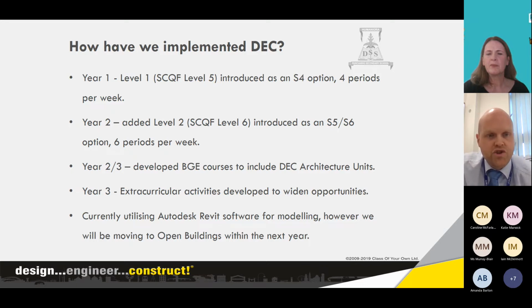And at an industrial level, what obviously architects, structural engineers, mechanical engineers, etc. get involved in when they are designing a building from its initial phase to its final design. So with the level 5 qualification for DEC, our S4 learners undertake a project called Class of Your Own. That involves then developing and designing a sustainable classroom for the school. So we identify a site at the school where pupils go and then design a new eco classroom for that, looking at sustainable materials. They work with a partnership company.